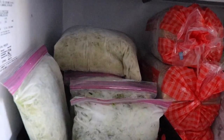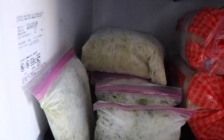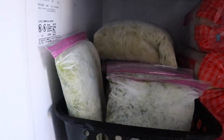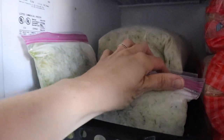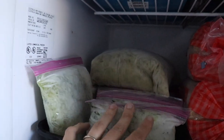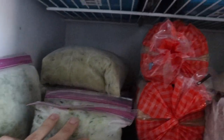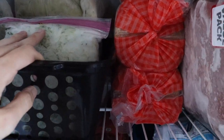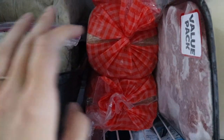Zucchini. We had a bumper crop of zucchini, as you always do every year. And so that is shredded zucchini that I just use in muffins and breads. And so that is all kind of cataloged in this basket here. And so none of that gets lost. I know what I have. I know how much I have left. Bread, we buy a lot of bread at one time in the store, so I freeze that.